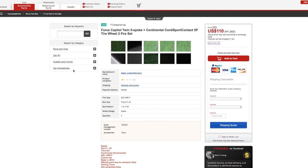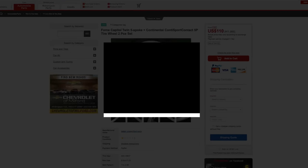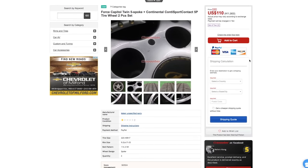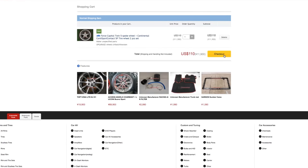Is this really a set for $110? There's no way. Look at that. You guys can get some baller three-piece wheels for $110. Maybe I'll get these too. All right, let's try it out. Add them to the cart. Check it out.